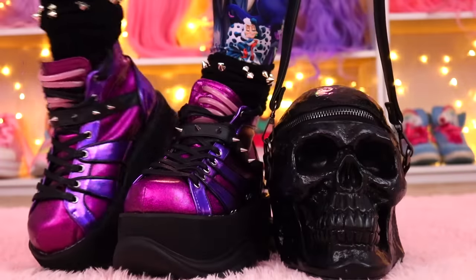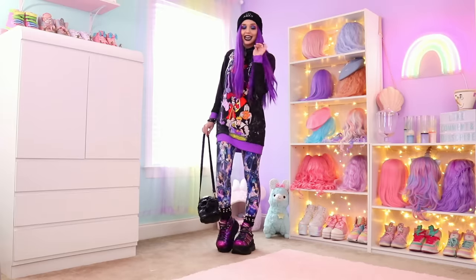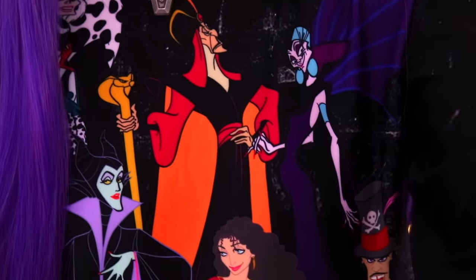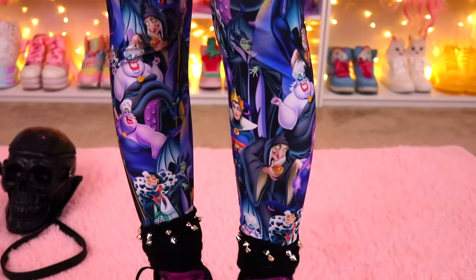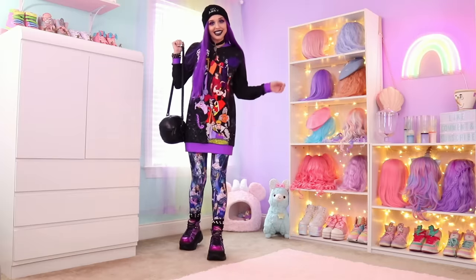I love the styling of Disney villains. It's that dark and brooding bad girl look, and I am here for it. So when I got this evil villain's slouchy, my mind immediately went to these Disney villain leggings that came out in like 2014, probably something like that. I got them for Christmas way back in the day. Too much villains? Nah, come on.